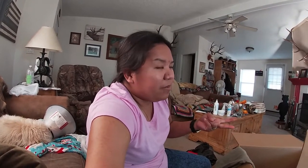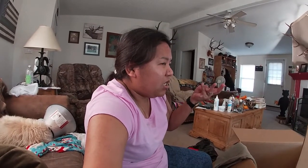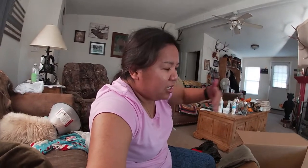Yan. So, yung iba meron pa. Like, yung harina. Meron pa kaming harina. Meron pa kaming mantika. Ano pa ba? Meron pa kaming hash browns. Yung orange juice, hindi. Yung itlog, bumili ako ng 5 dozen ng egg.